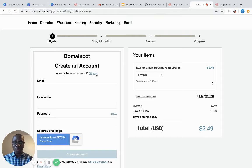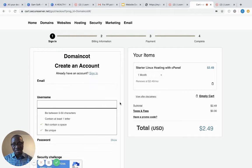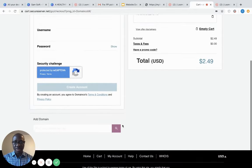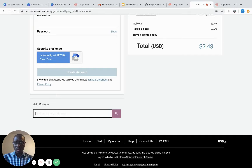To create an account, fill in your email address and your username. This username is very, very important because it's like the key to your back office for your hosting and your domain. It gives you some criteria: it should be between 5 to 50 characters, it should contain at least one letter and one space, and it should be unique. Once you've filled that out, remember that we're going to add our domain name here.